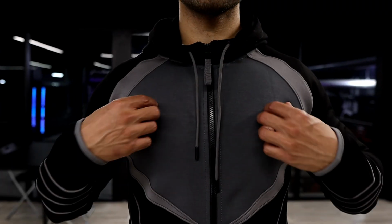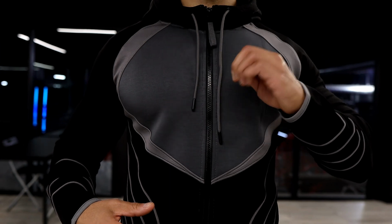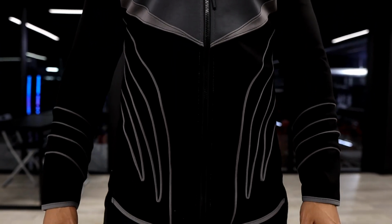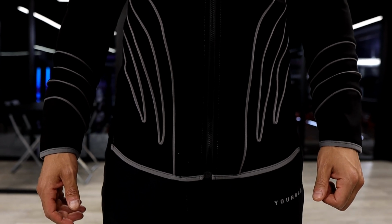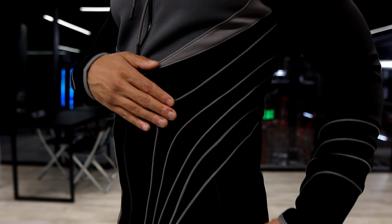This design is highly detailed. So the chest piece is two separate pieces that are stitched together. On the obliques, it's all these pieces stitched together and it's piping that's on the torso, and there's piping all on the forearms to kind of simulate the gauntlet.